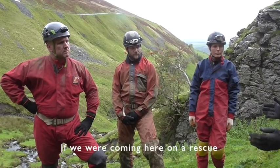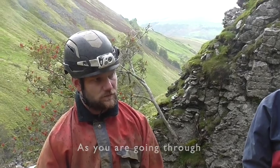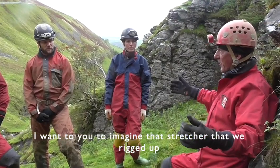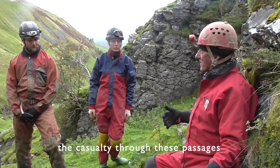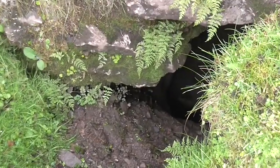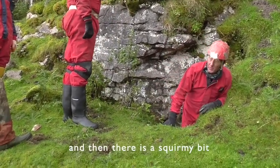If we were coming here on a rescue, which is what we're looking at today, I want you, as you go through, to imagine that stretcher that we rigged up, and how you're going to get the casualty through these passages. It's a short drop, and then there's a squirmy bit.